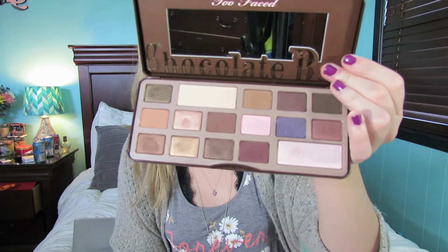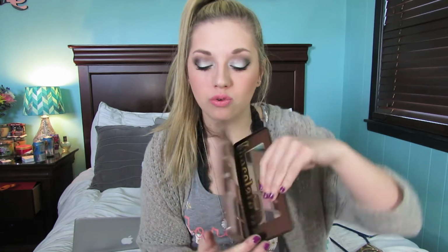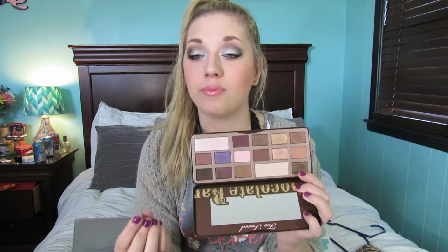I love this palette. I don't know if I'm gonna get the second palette or not, just because I have so many eyeshadow palettes, and I can't justify buying that many, but I just love trying out palettes, doing tutorials with different brands, trying out different brands. I love this palette though. I think it's great, and I love that literally it smells like chocolate. That's what I love about the Too Faced Chocolate Bar. They incorporate the smell of chocolate into everything.